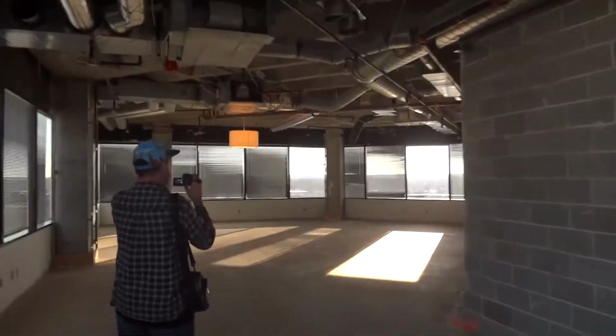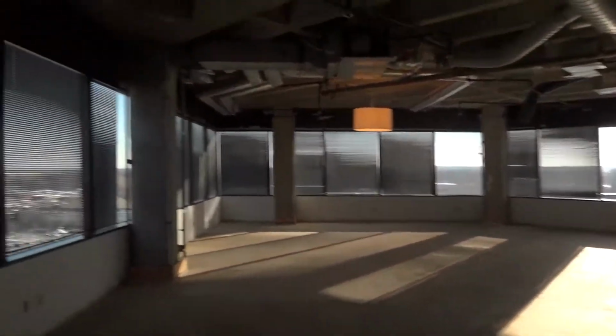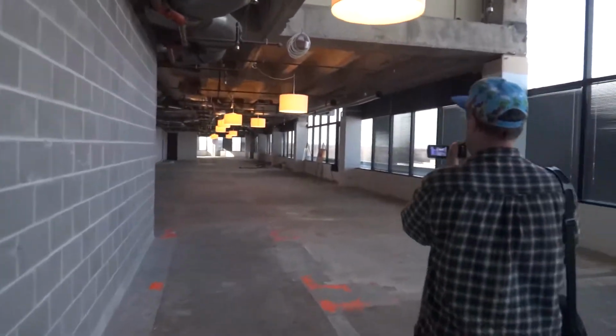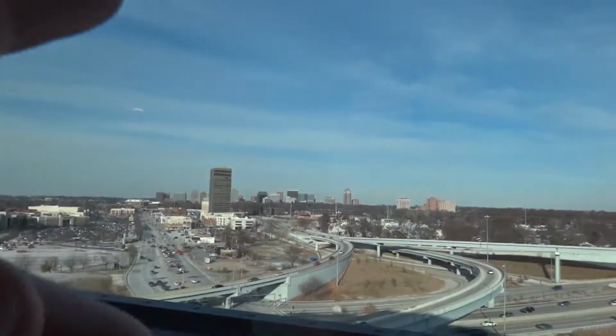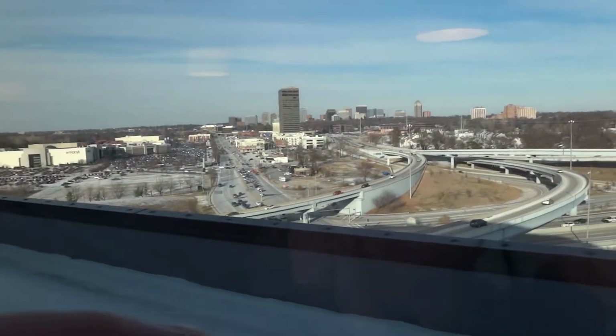Look at this. This is weird how the building, it's like it doesn't connect, you know? Oh whoa, that is weird. I'm gonna take some pictures of this. This is the floor plan right here, as you can see. And now this obviously is probably locked. Look at that view of Clayton in the Galleria.